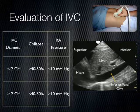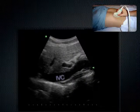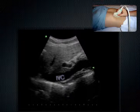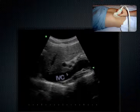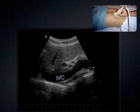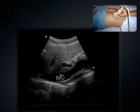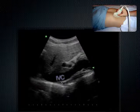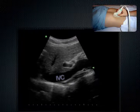The way you do this, you take the indicator, aim it towards the patient's head, and you do a parasagittal view to the right axis. And so here we are. This is the IVC here. The patient's breathing in and out, and there is no change in diameter. This looks like probably greater than a 2 centimeter IVC. Here's a hepatic vein draining in here. You come over here about 2 centimeters. Right about here, I'd be observing it. And there's really no change with respiration. So I would say this patient has a CVP greater than 10.